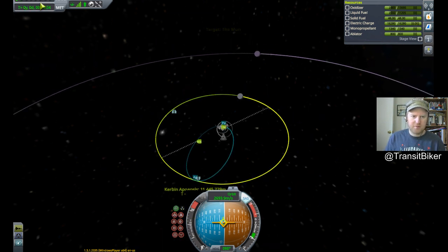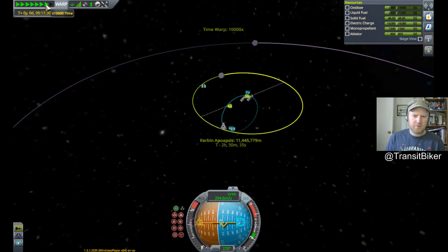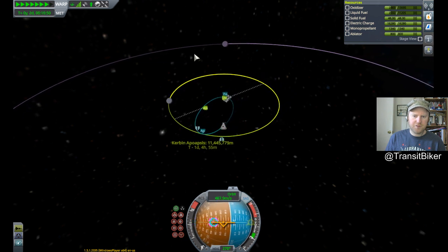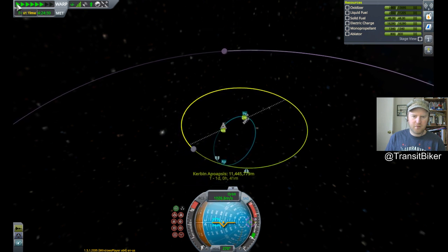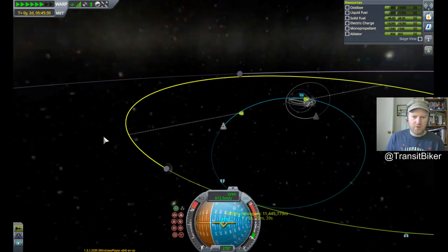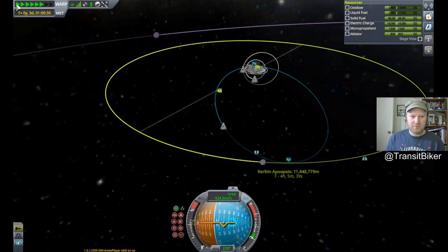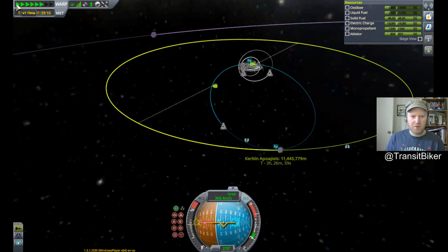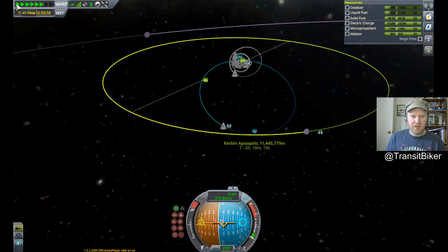Now we're just going to have to wait for an intercept at this point. Actually, we're not going to. We're going to be so close. Oh my gosh. Look how close that is. Dang it. But we're not. It looks like we're missing it, but actually we may not need a third stage.